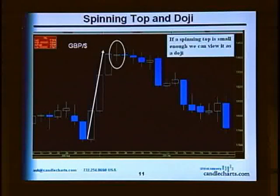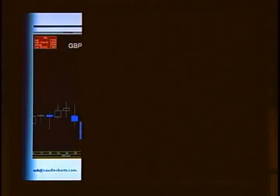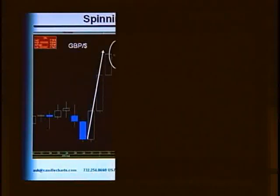Okay. So the question before on this chart, this is back on slide 11, is how do we know for confirmation? What would we do for confirmation over here? Remember, a spinning top and a doji, I view the same thing on Forex. One of the options is wait for a lower close. The other option is if you don't want to do that, you set your stop-out level. What's your stop-out level? Up there.